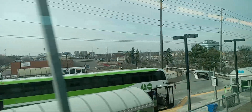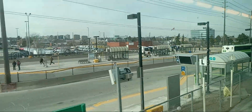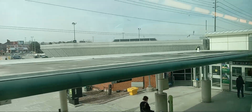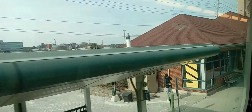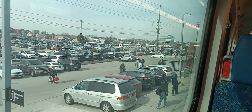We are arriving at Oakville GO. The next stop will be Bronte. Be right back. Here comes the next scene. Roll it. We're taking off now.